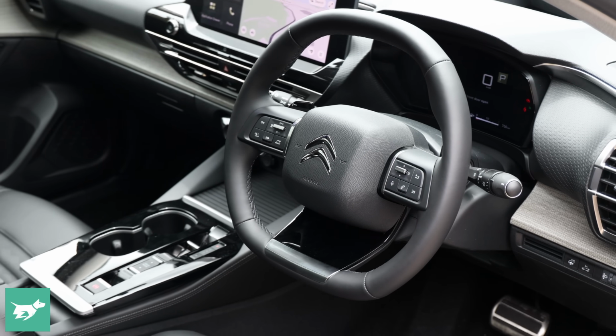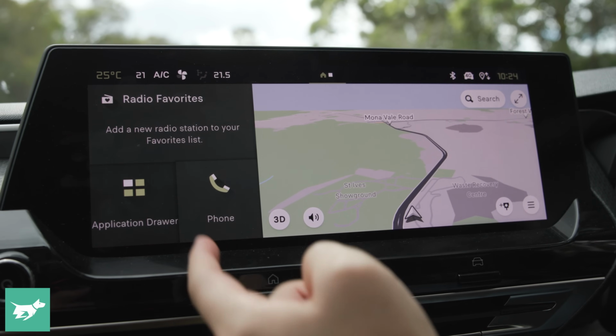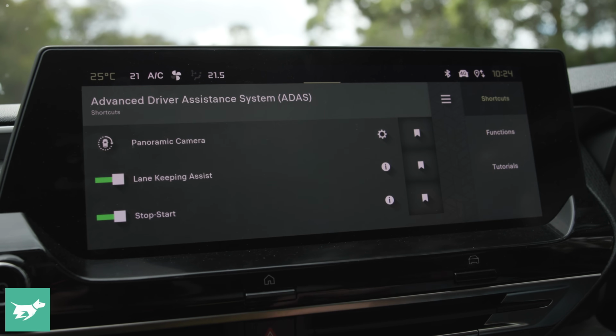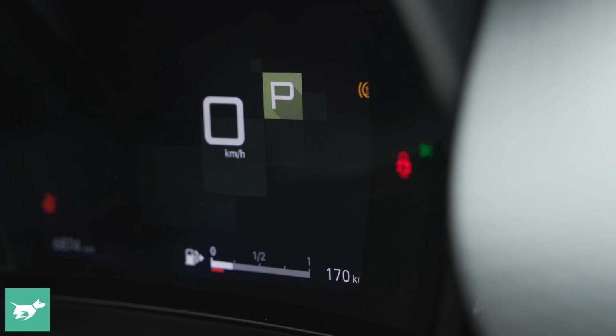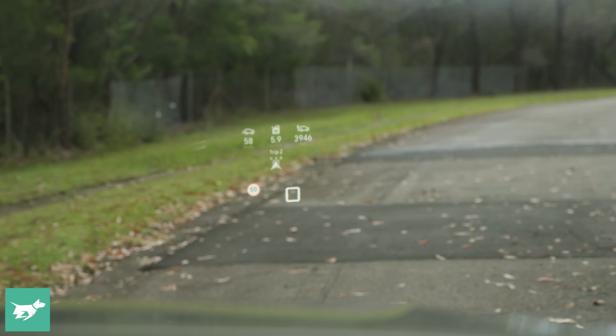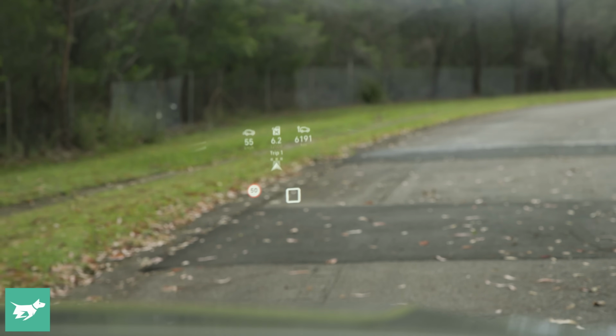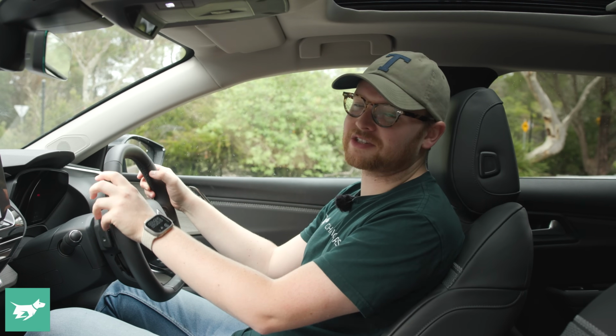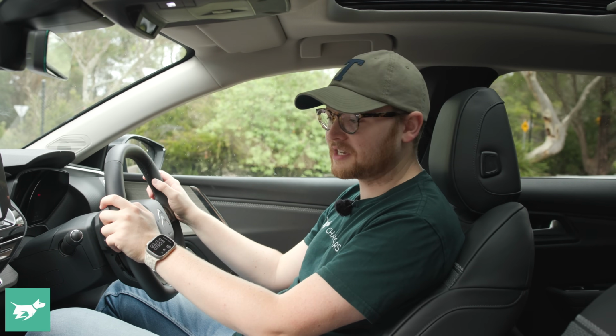The technology even works well. Finally, Peugeot and Citroen have gotten their act together on the tech. We've got a huge 12-inch screen here in the center, wireless Apple CarPlay and Android Auto. You just have a really simple and minimal screen in front of you as a driver though, with more information on the heads-up display. I've found that that has worked really well. And while the car doesn't get premium audio like it does in Europe, the standard stereo is actually still very good on the C5 X.